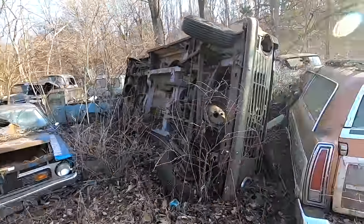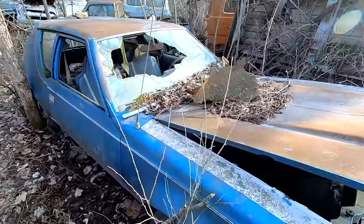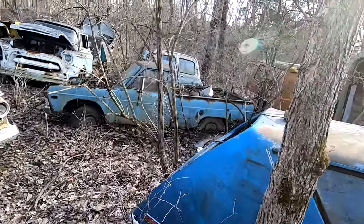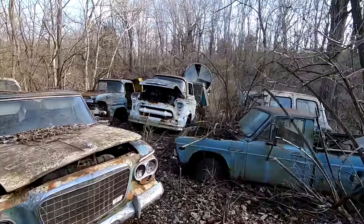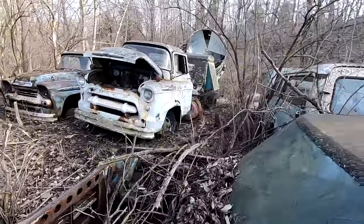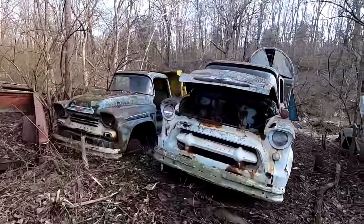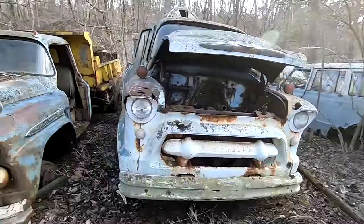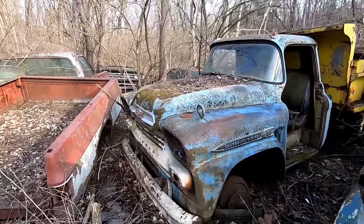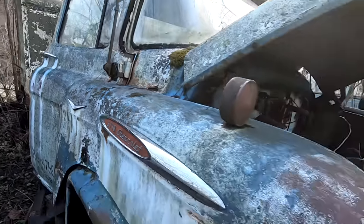Monte Carlo, Ford on its side, there's a Gremlin. That's cool. Oh my gosh, look at the Chevy. Oh, baby. What is that? And the one next to it. Dang, I didn't even see that. That's a Chevrolet Viking 60. And this is a Chevy 5700. What is that on it?